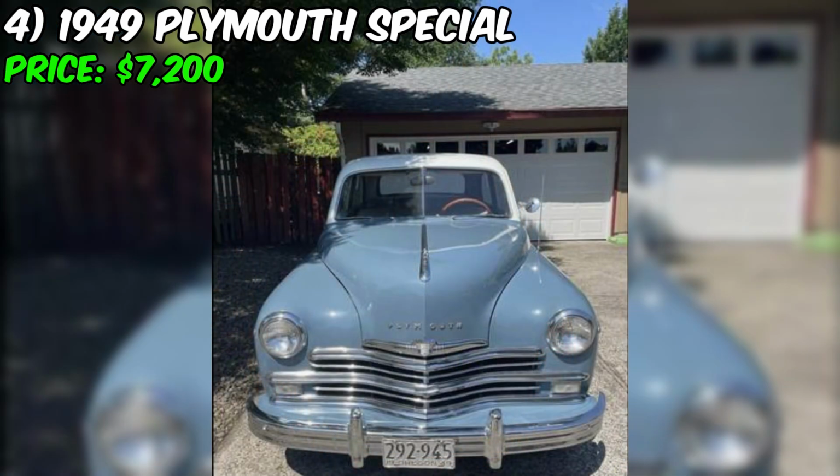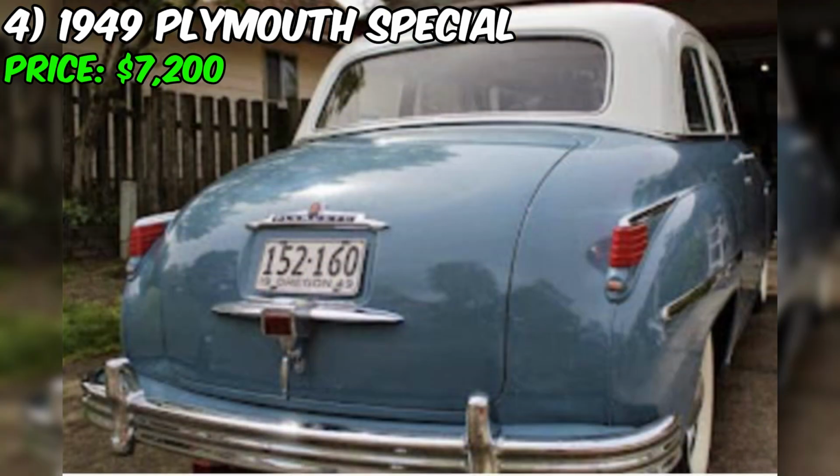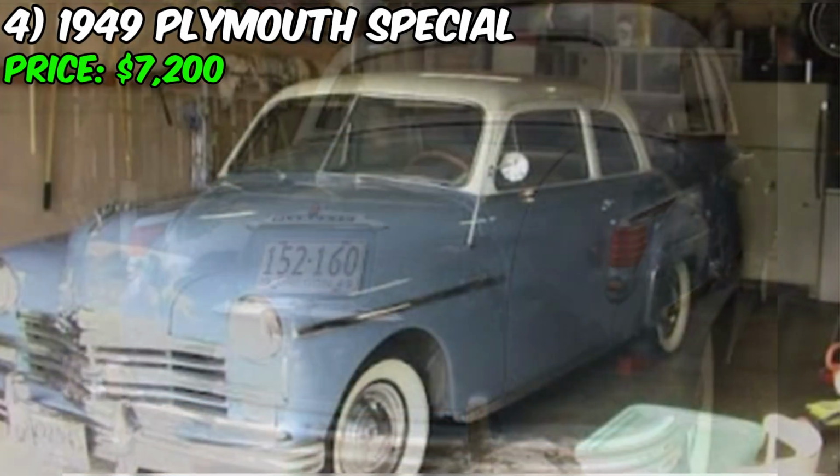While it's possible that the odometer has rolled over, the low mileage is still a testament to the car's limited use and careful storage. The seller describes the overall condition of the Plymouth Special as good, which is a positive sign. However, they do note that there is some floor rust on the front driver and passenger sides.